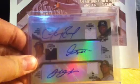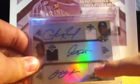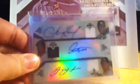And finally, Hanley Ramirez, Giancarlo Stanton, and Josh Johnson triple auto. Josh Johnson this year, for some reason, usually has a bat right there, but he has a jersey in this one. And this one is numbered to 9.